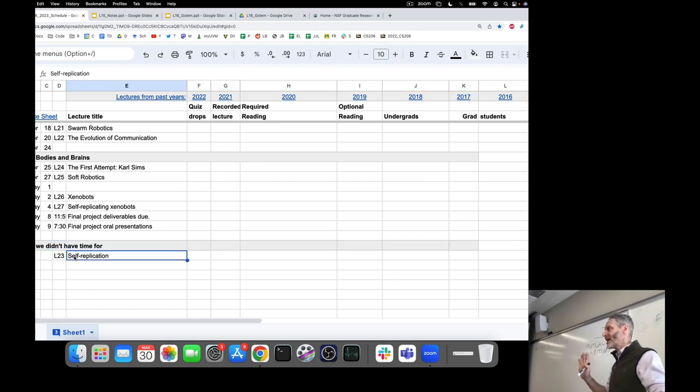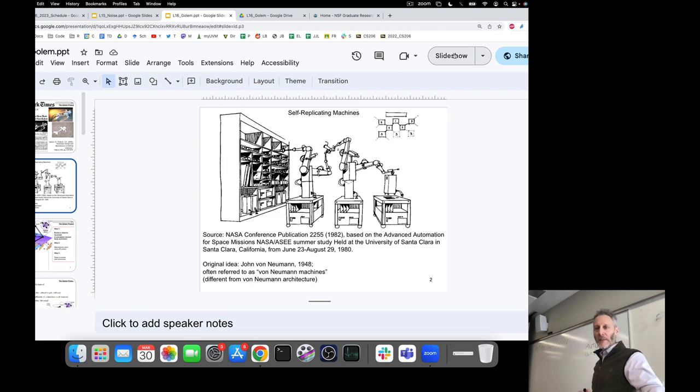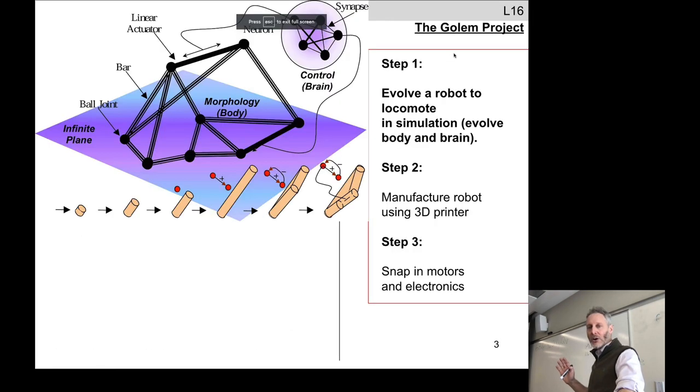I don't think we're going to have time for it. I'll put up a link to the slide deck for those of you that are interested in self-replicating robots. Who's not interested in self-replicating robots? Okay. All right. But back to crossing the sim to real gap.